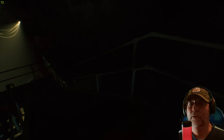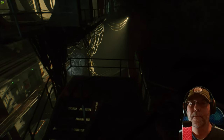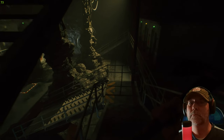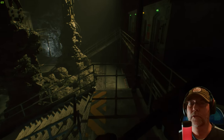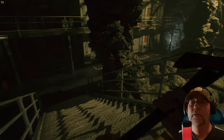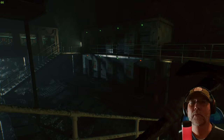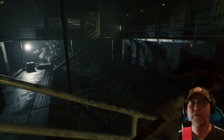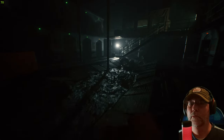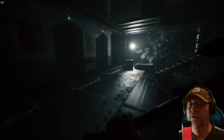All red doors. Okay, hang on. What? Okay, there is that. What's down there? What is down there? Check all red doors. Oh, check all red doors. You crazy? What is that? It's like an office over there. Well, I'm gonna go check this office first.